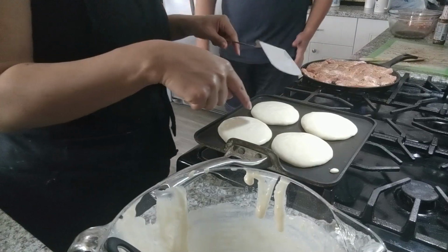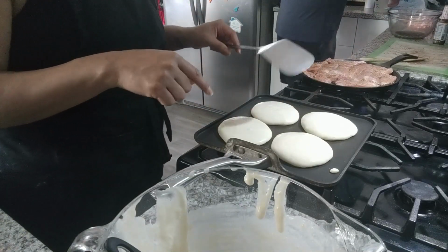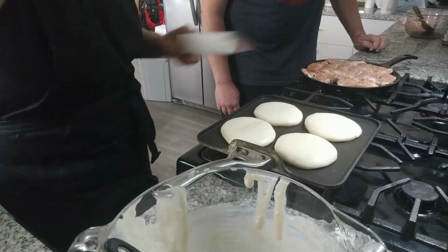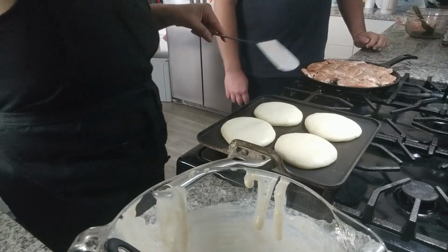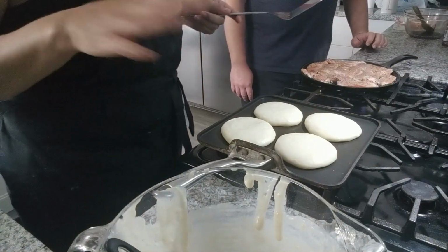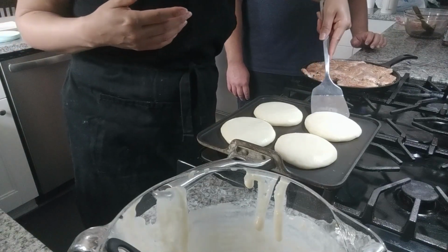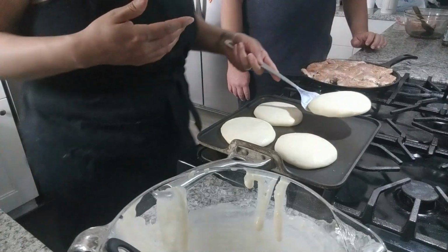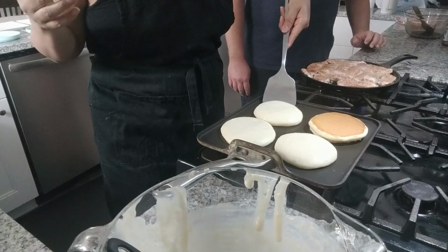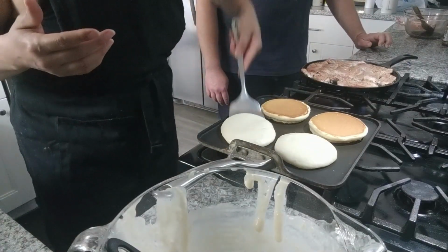Alright, so what we want to look for is little air bubbles that are popping out, and that's what's going to let you know that they're ready. So we already have a couple of little air bubbles popping. So we're going to go ahead and turn them. Here's the first one. And bloop, ta-da! Aren't they nice and fluffy? And that's what we want. We want them to be nice and fluffy.